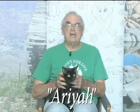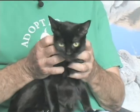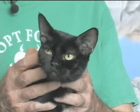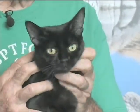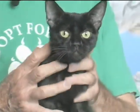This is Ariyah, A-R-I-Y-A-H, a sleek little black female, about 1 year old. She loves to play, she likes to cuddle, and she would do fine in a household probably with other cats. Again, Ariyah, a 1 year old, beautiful black lady who likes to play and would be good with other cats.